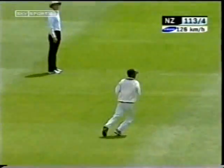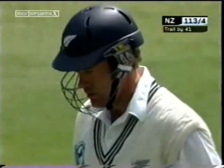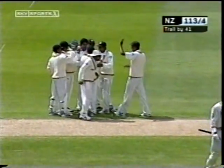Flicked away in the air, now straight to the man in front of square on the leg side. Oram can't get started. Sri Lanka, they're back in this game big time.